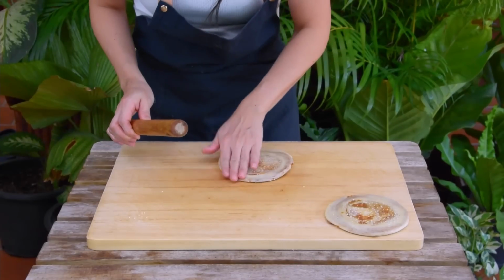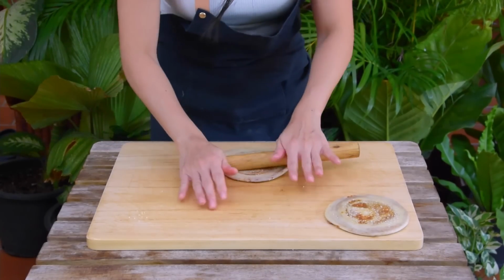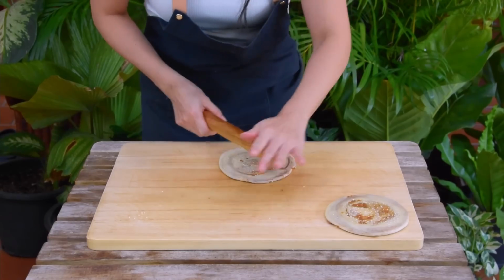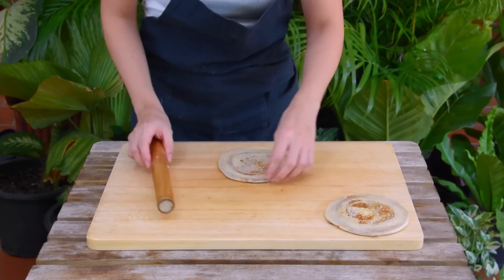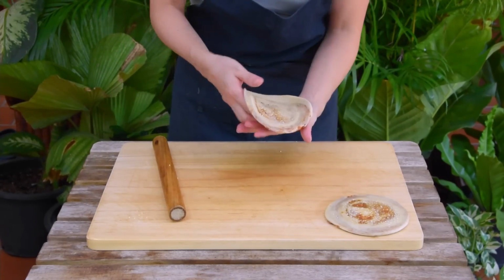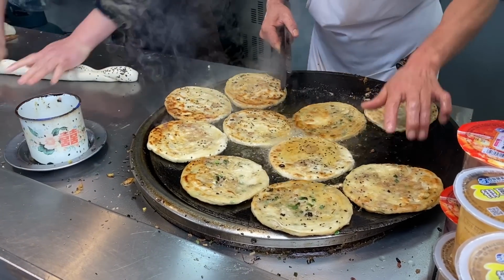And if you want the edge to be thinner and crispier, use one side of the rolling pin to gently press alongside the edge to flatten it out a little bit more. Now, you can roll them all out and fry them all at once if you have a massive pan like they do on the street. But for us, 2 guokui at a time works the best for our pan.